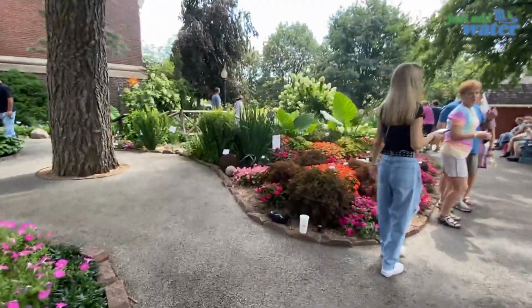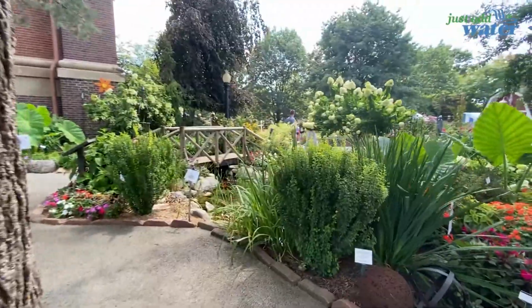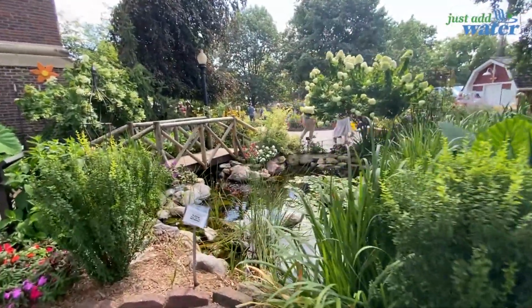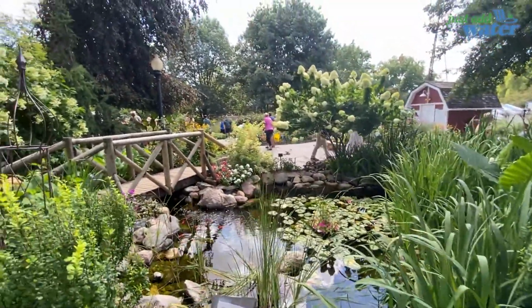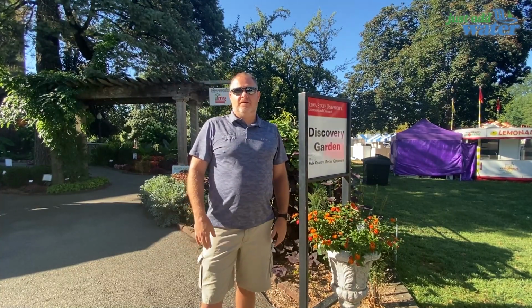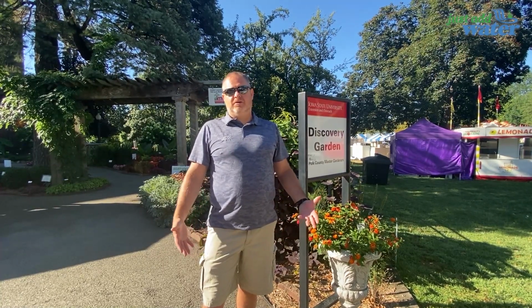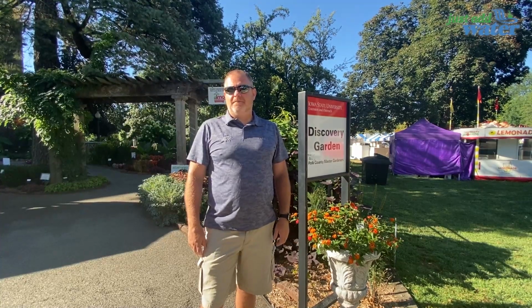Today we're actually going to show off a pond we helped the Master Gardeners build back in 2009, so that's like 13 years ago. So we're going to check out a 13-year-old Aquascape ecosystem and see how it's doing, but we've also got a tour of the garden a day before the fair actually opens. So we've got some kind of early access to this thing. We're going to take a look at the garden, see how everything's looking. I know it's going to look awesome, so come with me, let's go check it out.